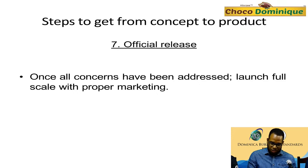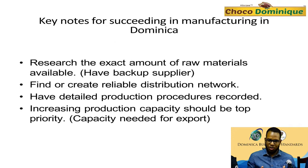So the whole concept in Dominica, you find that in manufacturing, plant and equipment is expensive. It's capital intensive, and to do manufacturing properly, you need to be able to get real, proper commercial equipment, and you need space. So in the next slide, I'm going to talk about some keynotes for succeeding in manufacturing in Dominica.